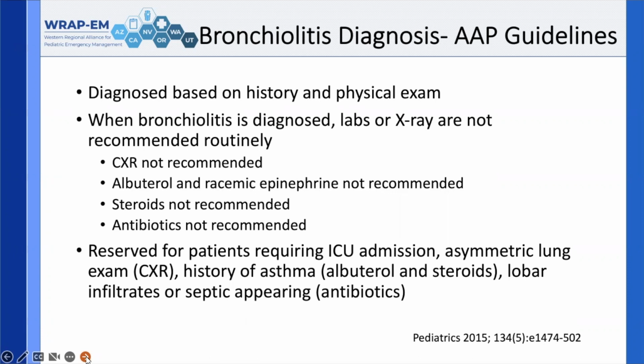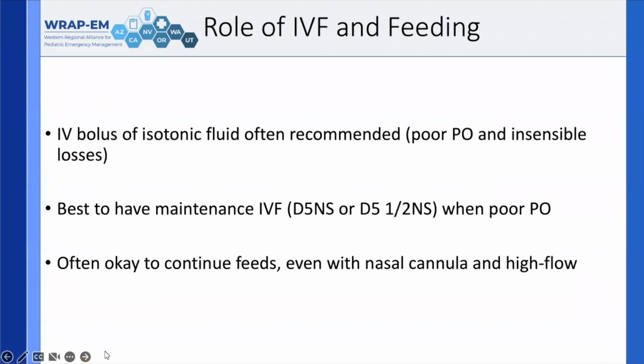One of the questions that we get a lot is, what's the role for IV fluids and feeding in these patients? Do they need to be kept NPO? No, they don't. That's a great question. Dehydration is very common for children that come in sick with bronchiolitis. So it's important to assess whether or not they are well hydrated. They may need a fluid bolus, but you don't generally need to keep them NPO. They may still need some maintenance fluids because they might not be all that interested in taking PO. But as long as they're not having severe work of breathing, it's okay to let them feed.